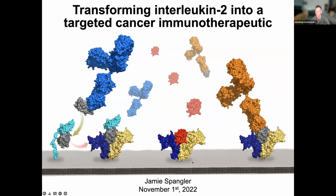Introduce our next speaker, Professor Jamie Spangler. So Jamie is currently an assistant professor at Johns Hopkins University in the Department of Biomedical Engineering and Chemical Engineering, where she studies, like most of us here, the impact of cytokine biology on cancer immunotherapy and devising novel engineering approaches to tailor cytokine activity to a cell subset of interest.